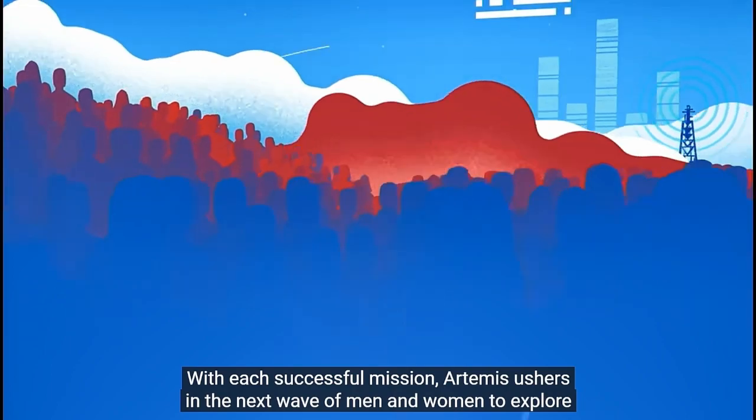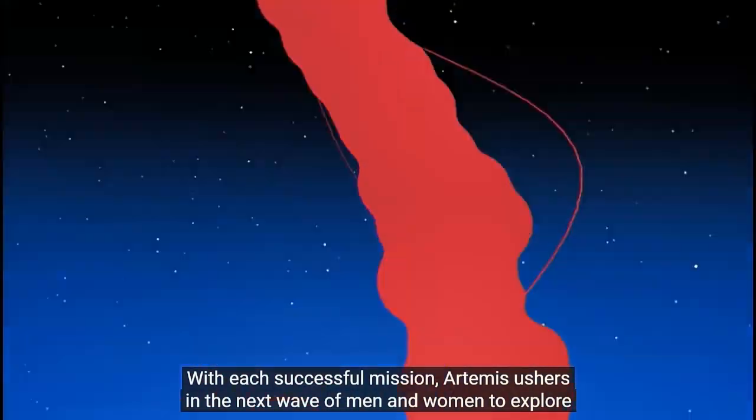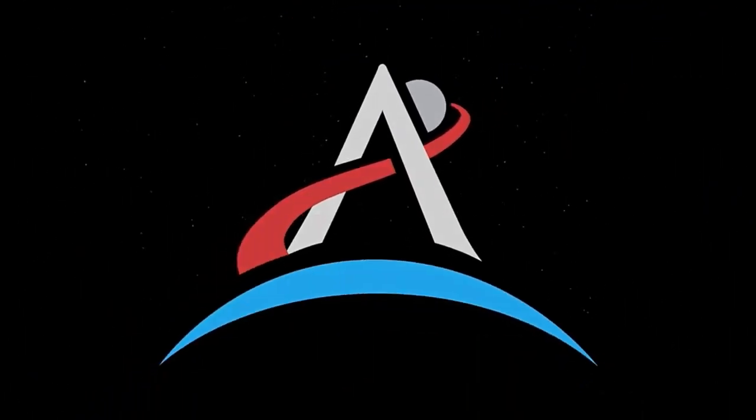With each successful mission, Artemis ushers in the next wave of men and women to explore our moon and prove that together we are ready to go beyond.